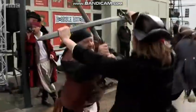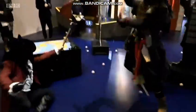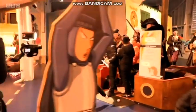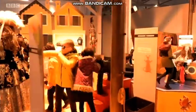Life as a pirate is tough. Crossed cutlasses over tense rivalries, bombarding one another with cannonballs. The new Horrible Histories Pirates exhibit lets children, young and old, have a hands-on experience of a swashbuckling existence.